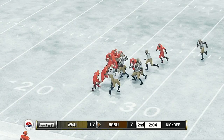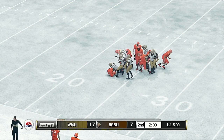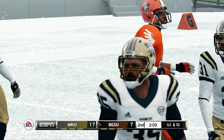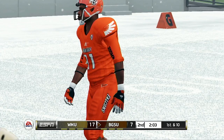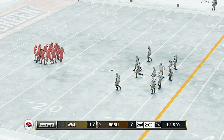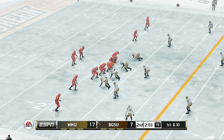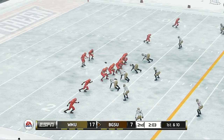He's to the 20. Makes it to the 22-yard line. You think about the challenges these two teams are facing. On one side, you've got to find a way to keep building on your lead, and on the other side, you've got to find a way to get back in it.